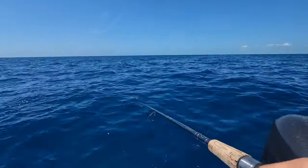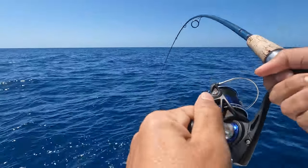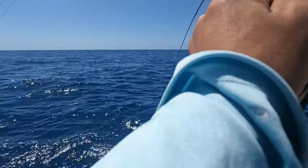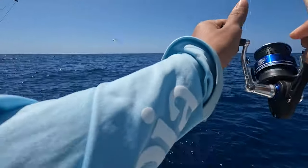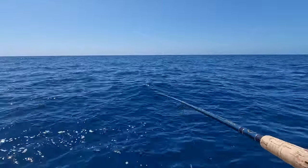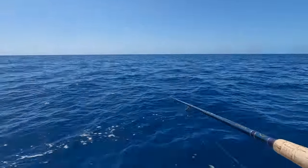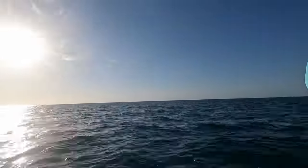Oh, came off. Fish on, guys! Oh, I broke off. Yeah, that was a shark. Yeah. We kept getting shark and losing fish, so we ended up going to the sandbar and chilling for the rest of the day.